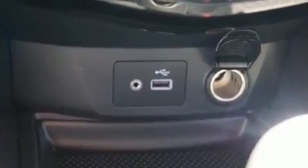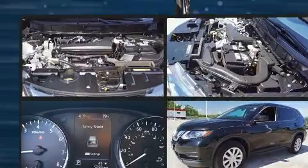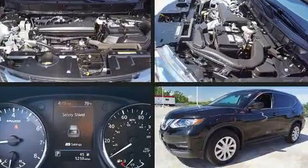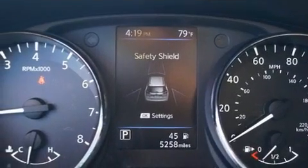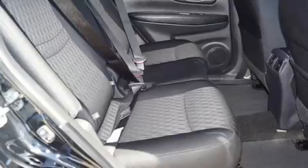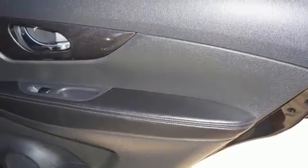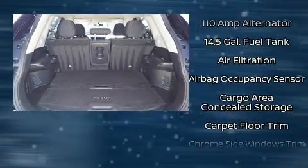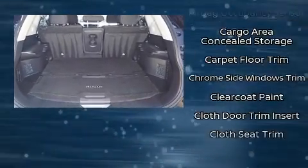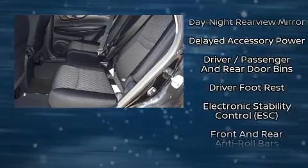Top features include a split folding rear seat, a blind spot monitoring system, power door mirrors, and remote keyless entry. Nissan ensures the safety and security of its passengers with equipment such as dual front impact airbags, front and side impact airbags, traction control, brake assist, anti-whiplash front head restraints, a panic alarm, and four-wheel disc brakes with ABS.